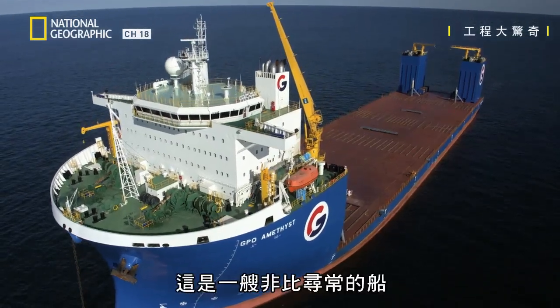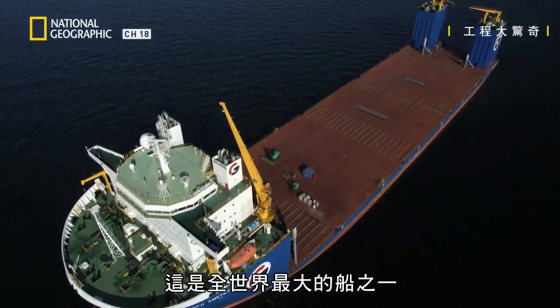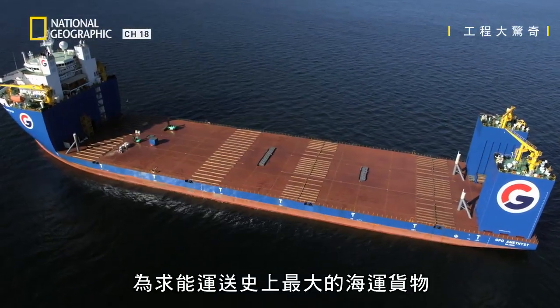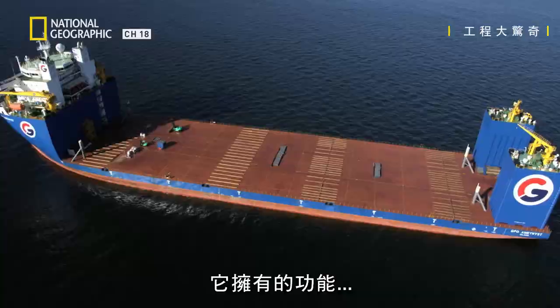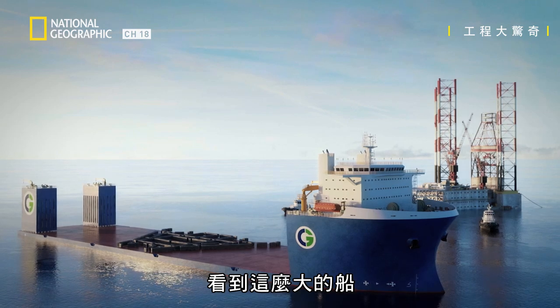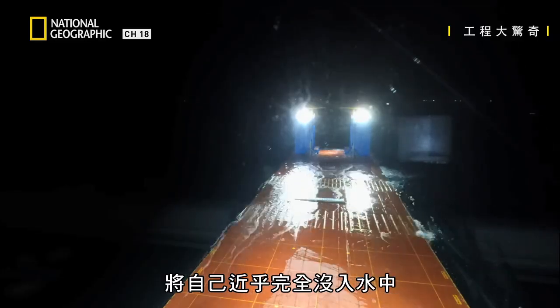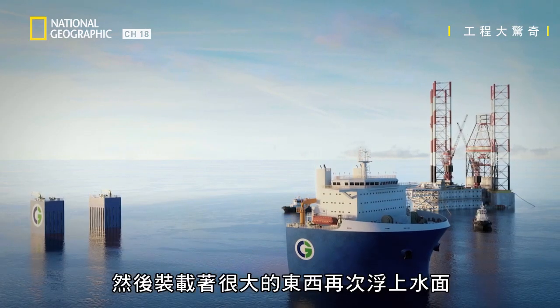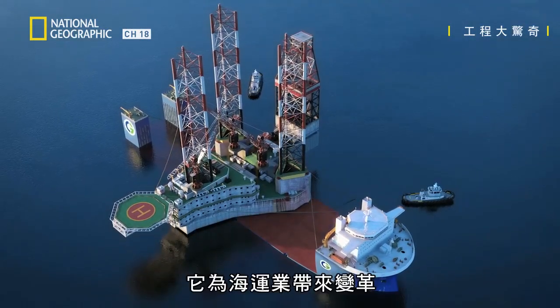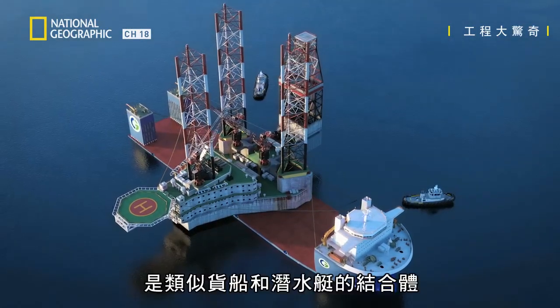This is no ordinary ship. It's one of the biggest in the world. To carry some of the largest sea cargoes ever, it does what most ships are designed to avoid at all costs. It's really amazing to see something this big immerse itself almost completely underwater and then come up again, carrying something huge. It's a bit of a game changer. It's like kind of a combo cargo ship and submarine.